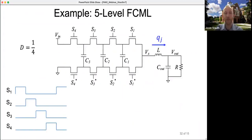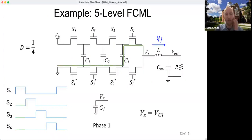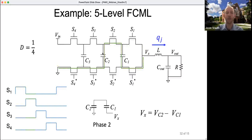And so in an example 5-level FCML converter, we can look at it like this. It operates in a number of different phases, but in one phase, we have C1 connected to the switching node. So the switching node is equal to VC1. In phase 2, we have C2 minus C1 at the switching node.